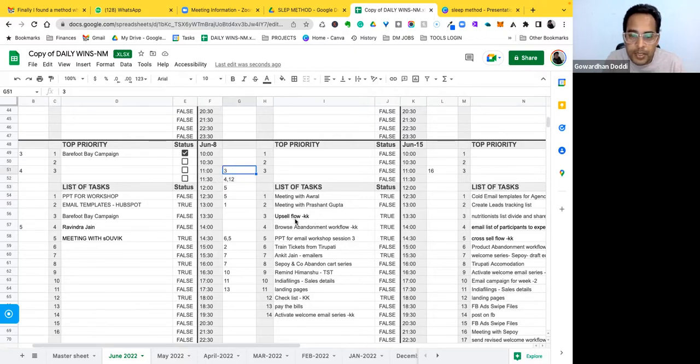अपसेल फ्लो के बारे में मुझे काम करना है, देन 11:30 को मुझे ब्राउज अबैंडनमेंट वर्क फ्लो के बारे में काम करना है, देन 12 क्या है, चेकलिस्ट. ये 4 एंड ये दोनों एक ही क्लाइंट का काम है, तो आई थॉट ऑफ स्केड्यूलिंग इट, एक साथ डाल दिया उसको. देन 5th PPT फॉर ईमेल वर्कशॉप. सो आई वॉन्ट टू क्रिएट PPT फॉर ईमेल वर्कशॉप, मैंने 12 and 12:30, सो आई टुक इट 1 hour बिकॉज आई कॉन्ट डू इट वेरी फास्ट.